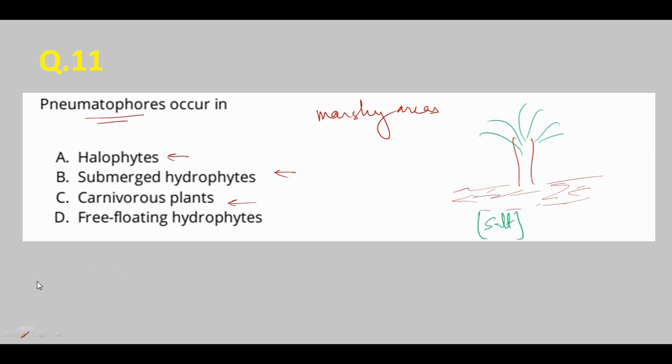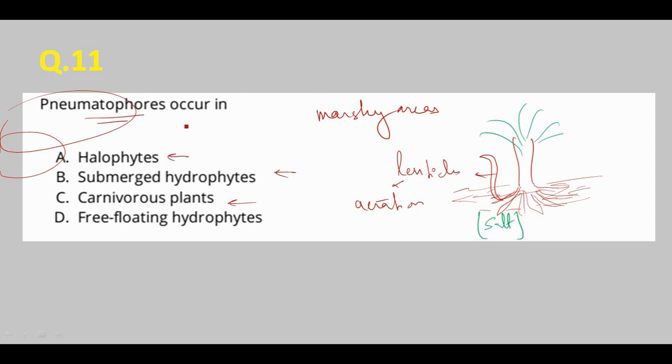But now what happens is the roots need aeration, but there's a hell of a lot of water, because of which the oxygen is not reaching the bottom. So the root itself comes out for exchange of gases, and on these roots we have lenticels present, and these lenticels are involved in the process of aeration. It will do the exchange of gases. These roots are called pneumatophores, and these pneumatophores are also called breathing roots.